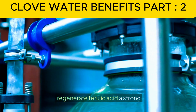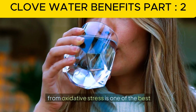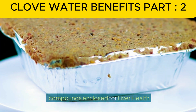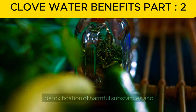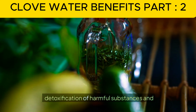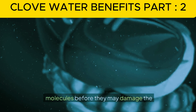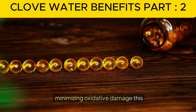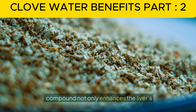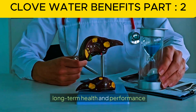Ferulic acid, a strong antioxidant that protects liver cells from oxidative stress, is one of the best compounds in cloves for liver health. Every day the liver is exposed to free radicals generated during the detoxification of harmful substances, and ferulic acid neutralizes these unstable molecules before they may damage the liver's delicate tissues by minimizing oxidative damage. This compound not only enhances the liver's resilience but also aids in its long-term health and performance.